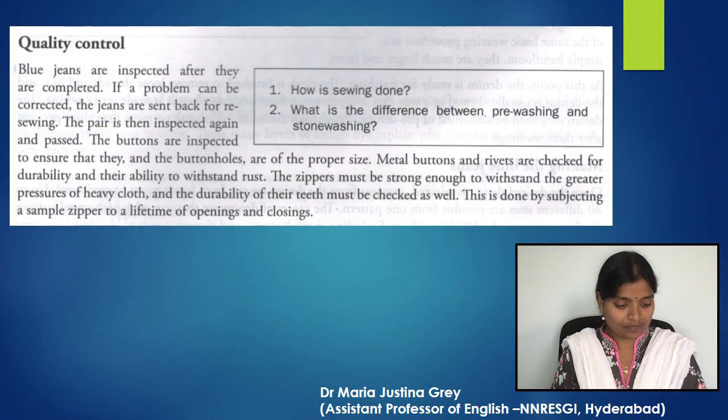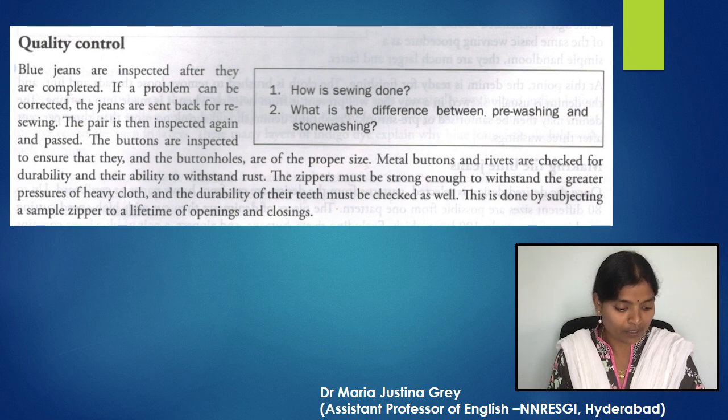Quality control. Blue jeans are inspected after they are completed. If a problem can be corrected, the jeans are sent back for re-sewing. The pair is then inspected again and passed. The buttons are inspected to ensure that they and the buttonholes are of the proper size. Metal buttons and rivets are checked for durability and their ability to withstand rust.